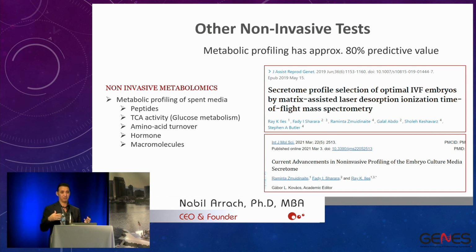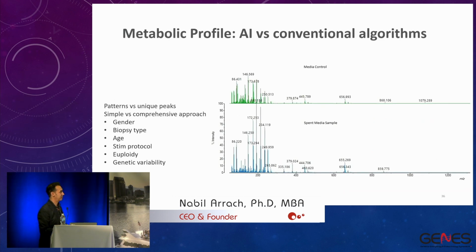We know that certain embryos will secrete FSH as a normal mechanism of embryo development being ready for implantation. We know that there are certain molecules that are used for endometrial invasion. Those molecules, you can look at them in the mass spec data. This is how it looks. On top you have the media, and on the bottom you have the embryo growing in the media.